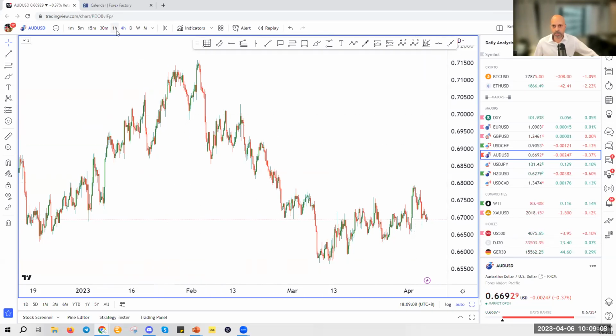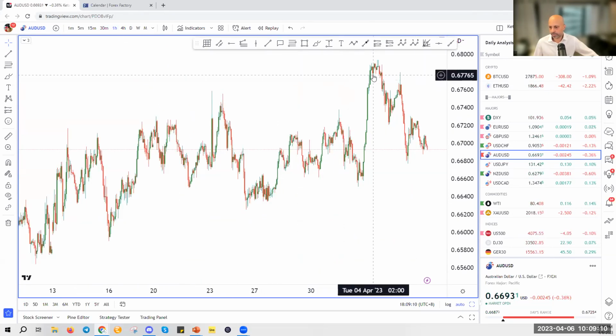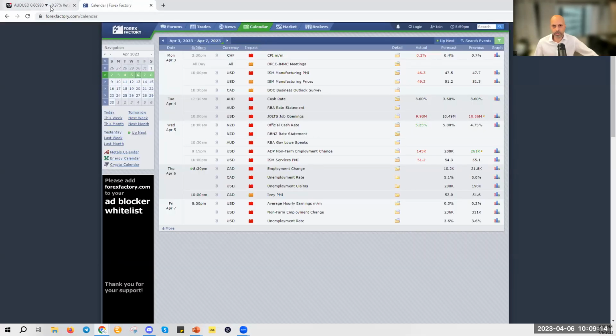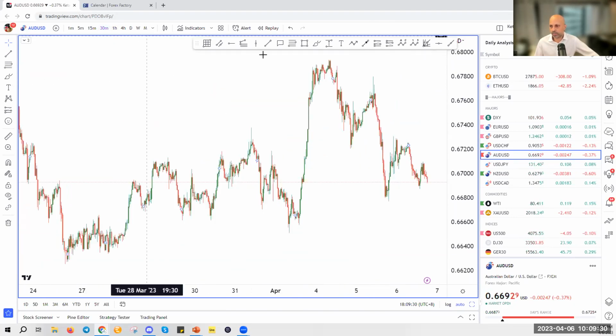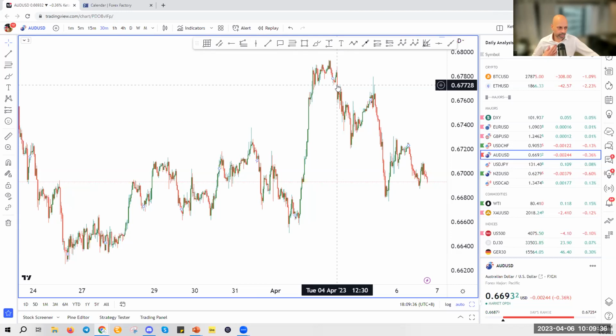So let's just zoom in on the 1 hour chart. As you can see, on 4th April, 12:30 p.m., just after noon, it's just here on the hourly chart. You can see my crosshairs at 12 o'clock. So this is when the RBA announcement was made at 12:30. Let's go into the 30-minute chart, that'll be better. So here we go, this was when the announcement was made.